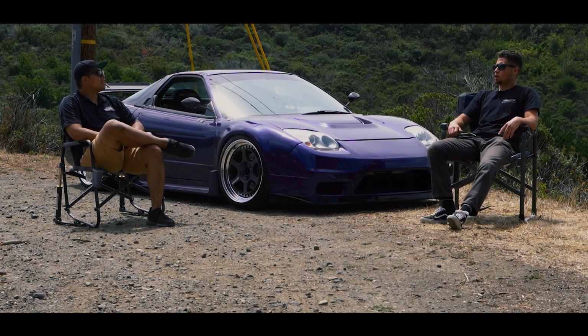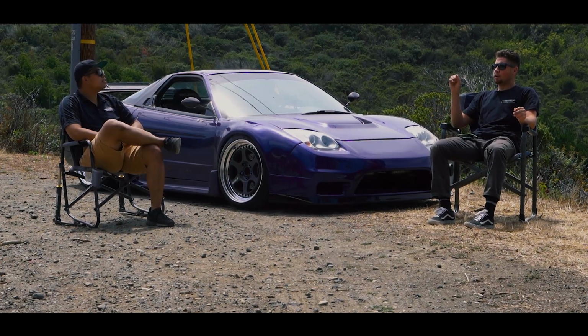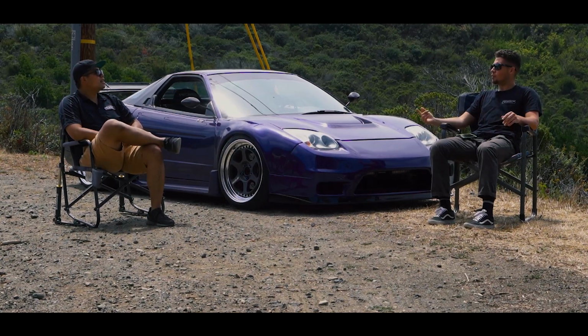So you said you've owned the car for what, four years now? Yeah, since May 2016 is when I got it. Okay. I love highlighting this portion because I feel like a lot of people don't understand. They see you, they see the car, and they don't know the story behind it, right?